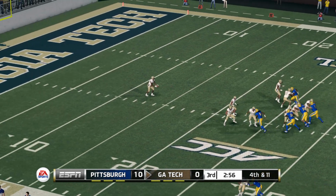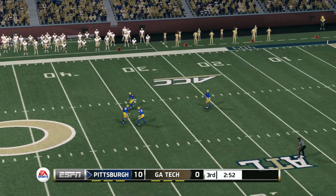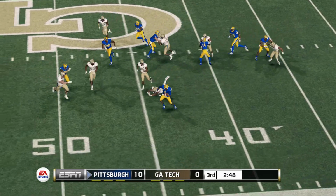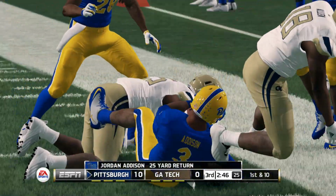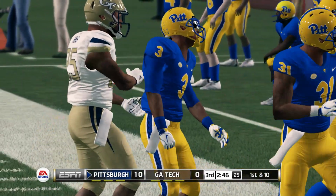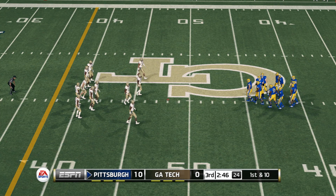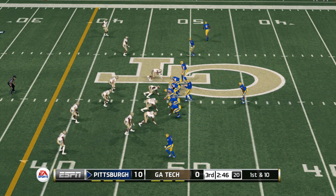Addison, back deep to return. It's away and it's a booming punt. Addison takes it to 28. Brought down at the 48-yard line. Their last drive ended with an interception. We're about to find out what the defense can do this time. And I don't think this defense will lay down lightly.